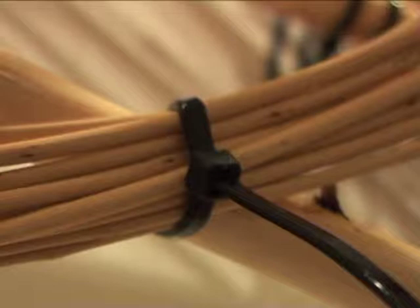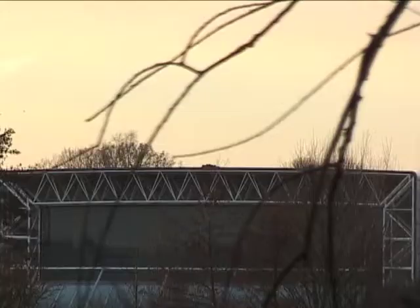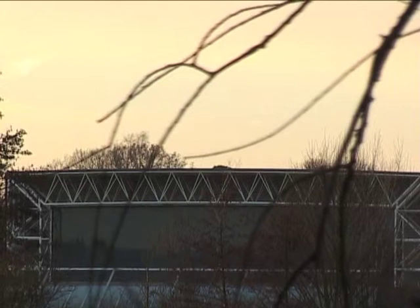So all of those things, I suppose, are reflected in the units I'm making at the moment. I've started at the light end, so I'll be getting darker and darker as the deadline draws nearer.